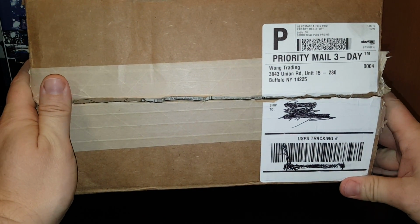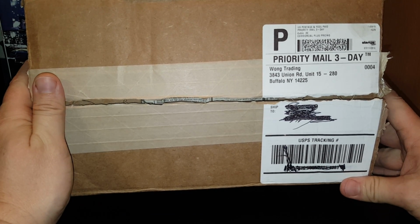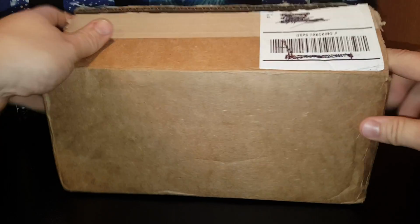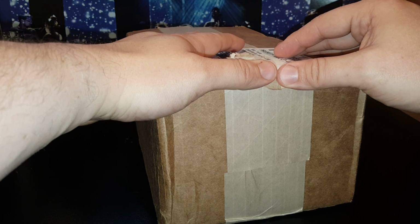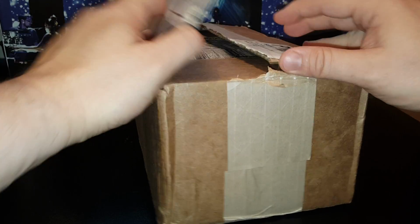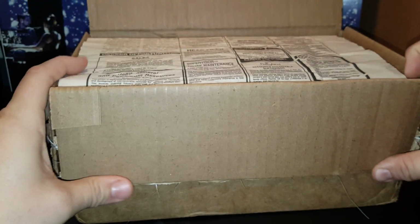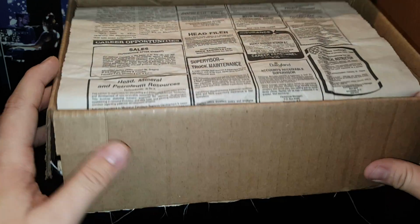Came from the Wong Trading. Wong Trading. No clue what that is. Didn't order this. Don't know where it's from. Don't know who it came from. Okay. Now, I will fully admit, when I first got this package, it freaked me out. I'm like, well, what the heck? I opened it, and it looks like this. This is what it came wrapped in, paper like this. And I'm like, well, what the heck is this?